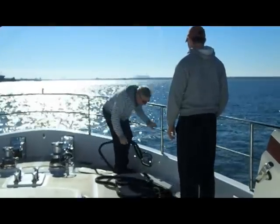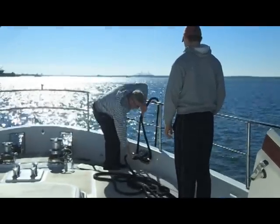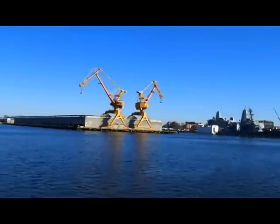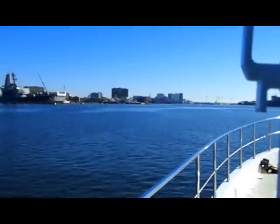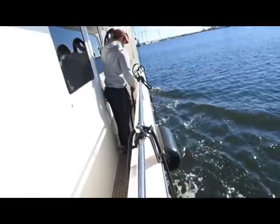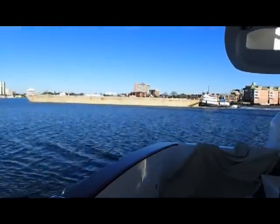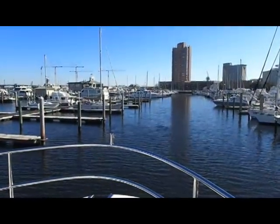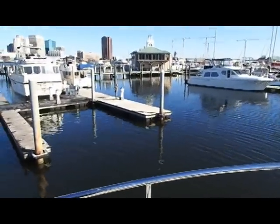Starting to get docking lines ready. So right now we're just getting them laid out so that they're ready when we get there. Okay, we're just getting our docking lines and our fenders set right now. Coming. So that's our dock. We're going to pull up here, spin around, and back in.